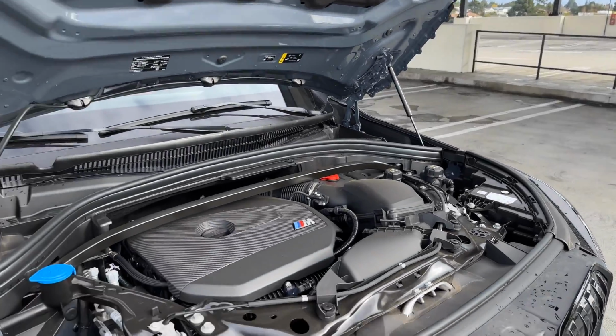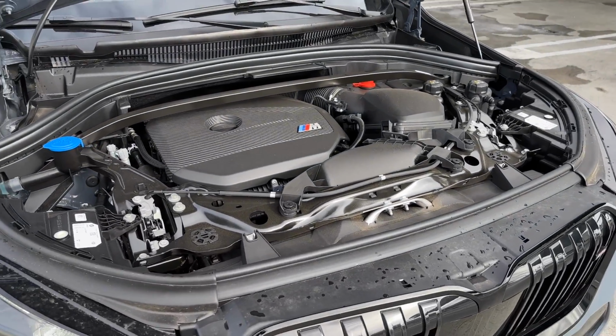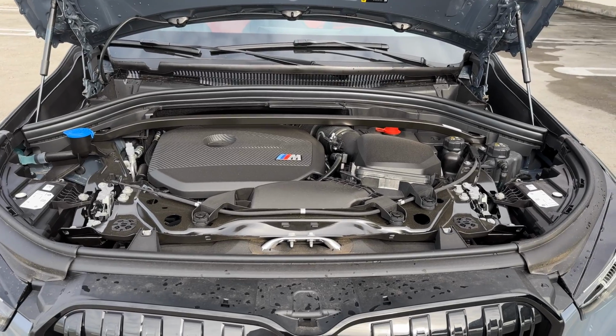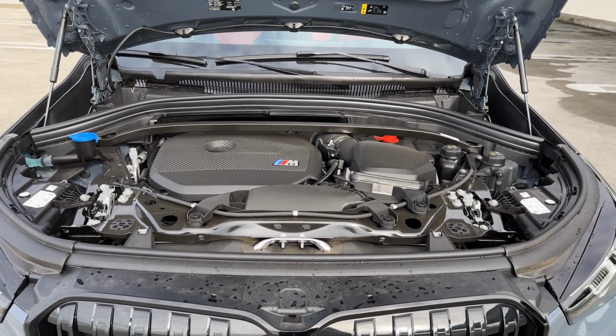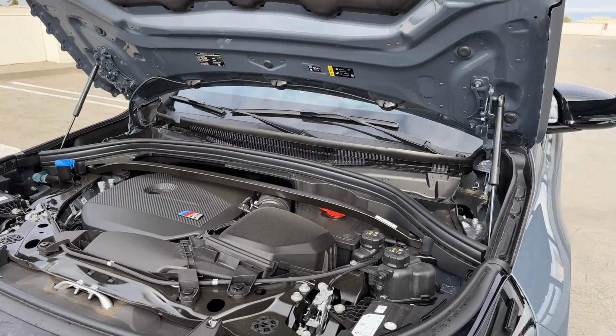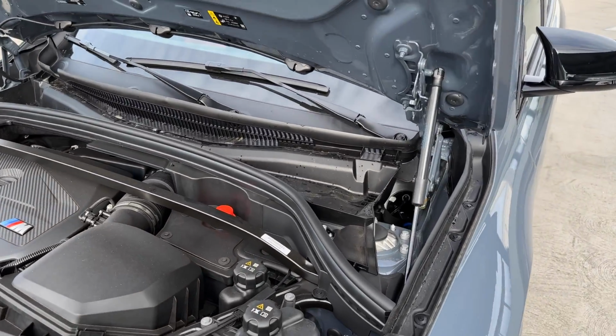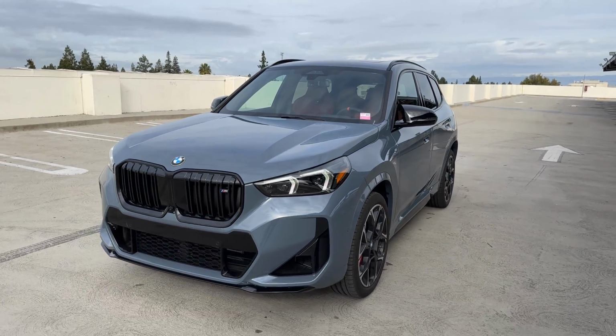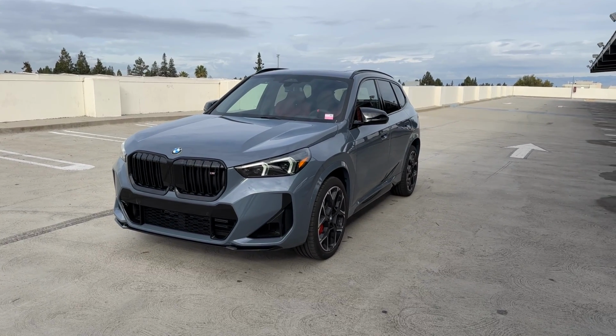So, underneath the hood is the B48 inline-4 2-liter turbo engine. And this guy is 312 horsepower and 295 lb-ft of torque. So a big up on the horsepower, but same amount of torque as the xDrive 28i. But plenty of power, plenty of torque. And a pretty good package.